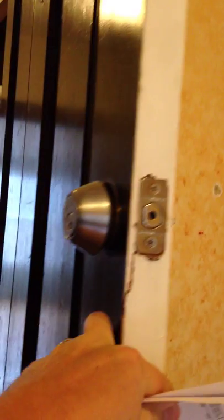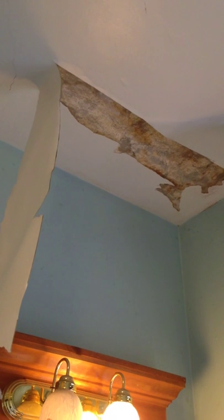You said this was forced air heat, right? This is hot water steam. Hot water steam. Oil fuel. The water. Oh, this is where that little balcony is on top. Yeah.